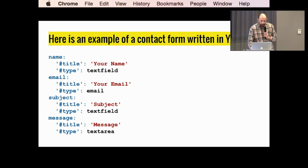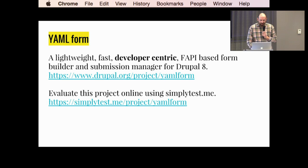And I'm going to demo this. I'm going to show you what's going on. To start off, this is a module called YAML Form. It is on Drupal.org. The page has a lot of documentation, and you can spin this up on SimplyTest.me very easily and test it. It's self-contained. There are very few dependencies. Now I'm going to demo it.